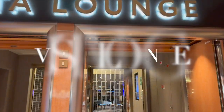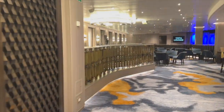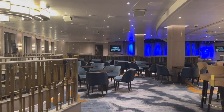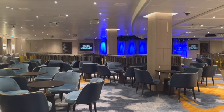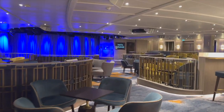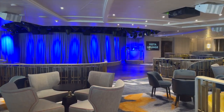This area is called Vista Lounge. This lounge seats over 300 people and it is located at the aft of the ship. You can enjoy an afternoon with comedians, illusionists, and musicians performing in the beautiful stage. Sundays, Vista Lounge offers Zumba classes and line dances.